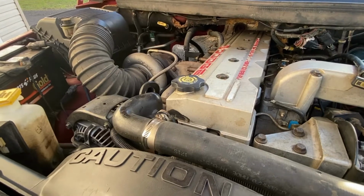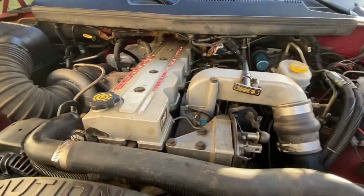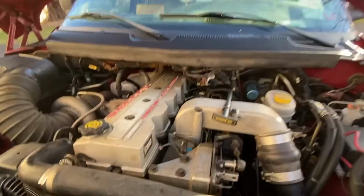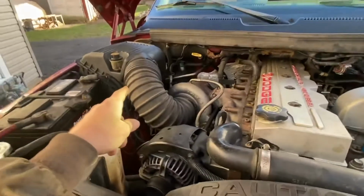So between the intake, the exhaust, and the programmer, I think I'll be all set. I'll have plenty of power. I don't want to put too much power down because these transmissions really can't handle it unless you build them. So I don't want to abuse it too much, as it's just going to be a work truck. So anyway, let's get going on that intake.